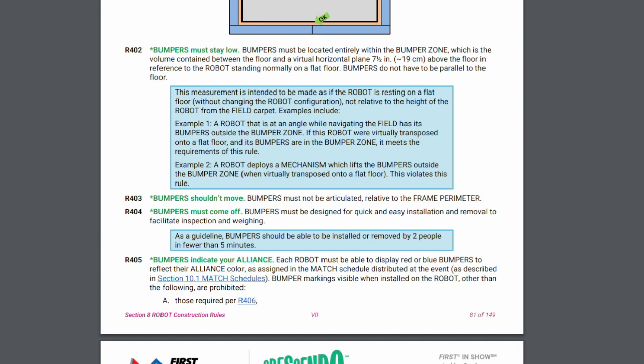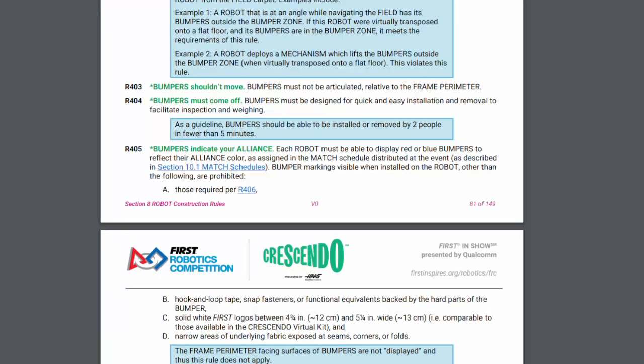R405. Bumpers indicate your alliance. Each robot must be able to display red or blue bumpers to reflect their alliance color, as assigned in the match schedule distributed at the event, as described in section 10.1 match schedules. Bumper markings visible when installed on the robot other than the following are prohibited.